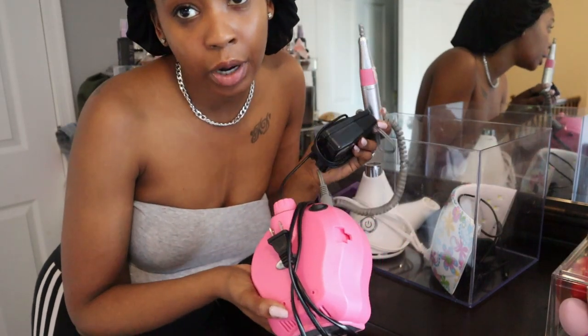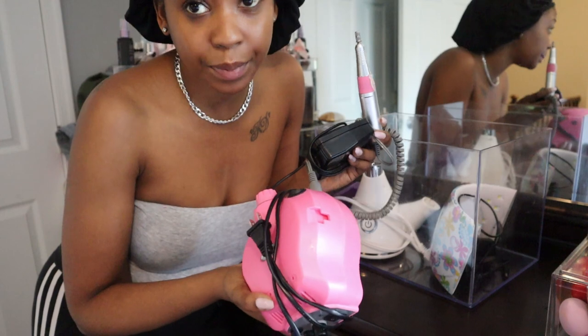This is my nail drill. I also got this from Walmart. It was a very inexpensive one, and it gets the job done. So I'm gonna link this as well.